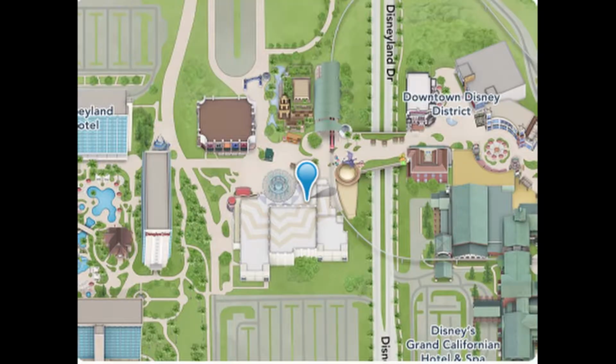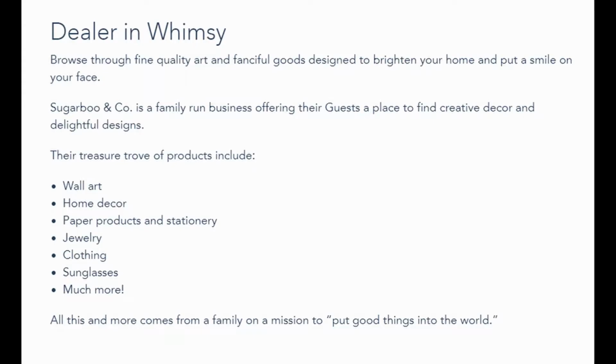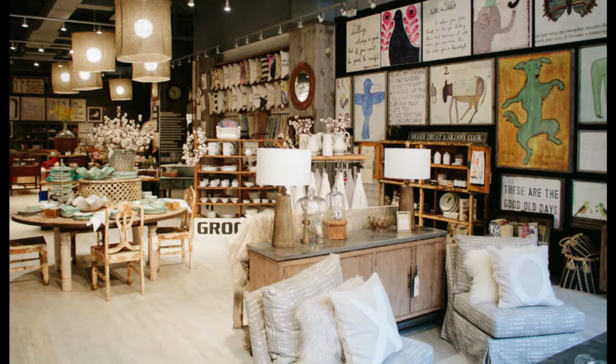Next, we have Sugarboo & Co., which describes itself as apparel and accessories, gifts and housewares, art and collectibles, which is a theme we'll see a couple of times throughout Downtown Disney. I've never personally been inside of it, and I could not tell you what it looks like from the outside. I guess you'll probably be seeing some pictures of it when I edit them in. Not really much to say about Sugarboo & Co.